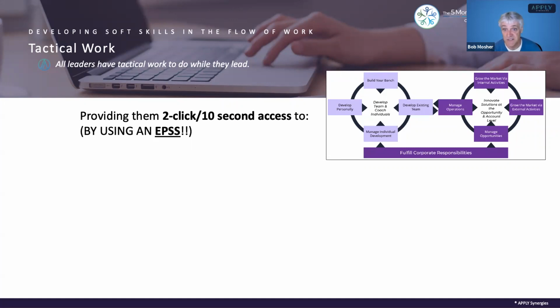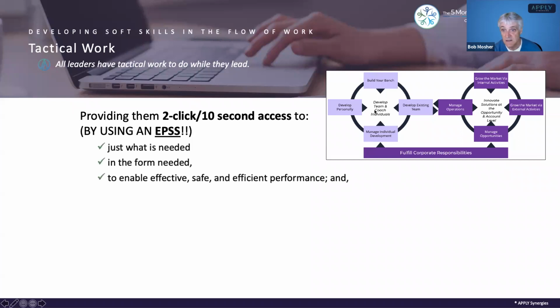But what I want to be sure you see is this isn't just a diagram, friends. This was used in a digital coach, an EPSS, where behind all these boxes, you clicked on it. And it could also be on a handheld. A lot of managers want them on their phone or whatever, right? Behind each of these boxes is a digital coach. It's a digital guide that takes people into all the resources, all the things they need to perform these boxes. They don't have to memorize them. They just have to know how to look them up.